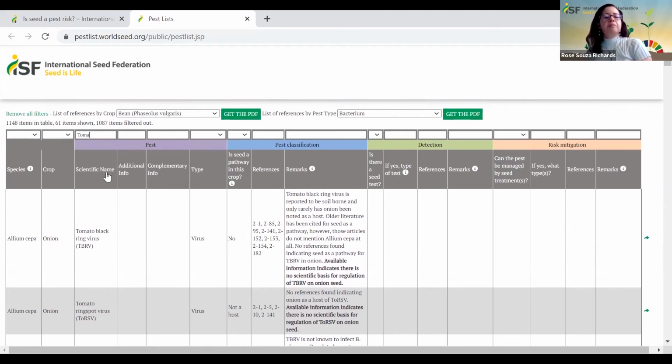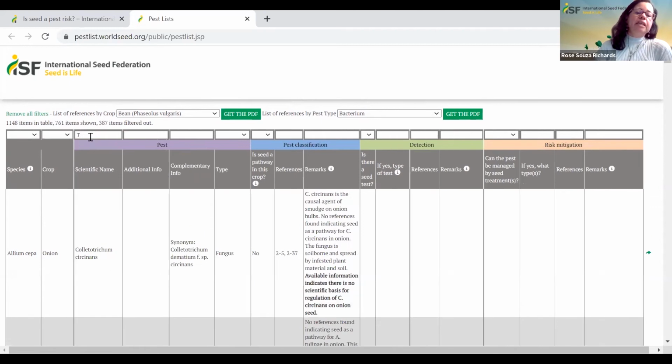More information about the pest, we have additional information. Sometimes we use common names, but for the complementary information, it's important that I highlight that we add synonyms. This is specifically important in the case of fungi, and sometimes we add the teleomorph, which is the sexual stage of the fungi. So this kind of information we also included here, and also we differentiate the different types of microorganisms.